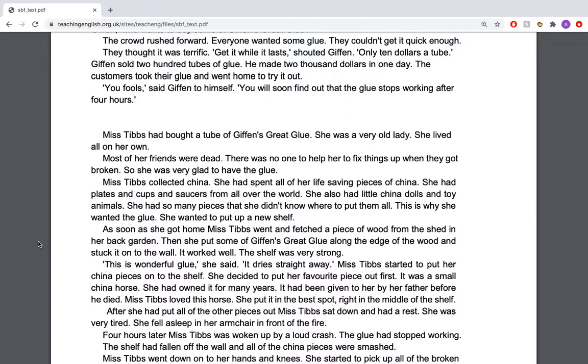She wanted to put up a new shelf. As soon as she got home, Miss Tibbs went and fetched a piece of wood from the shed in her back garden.